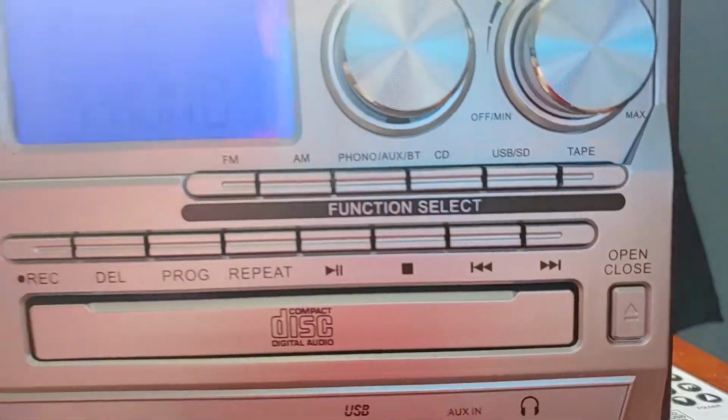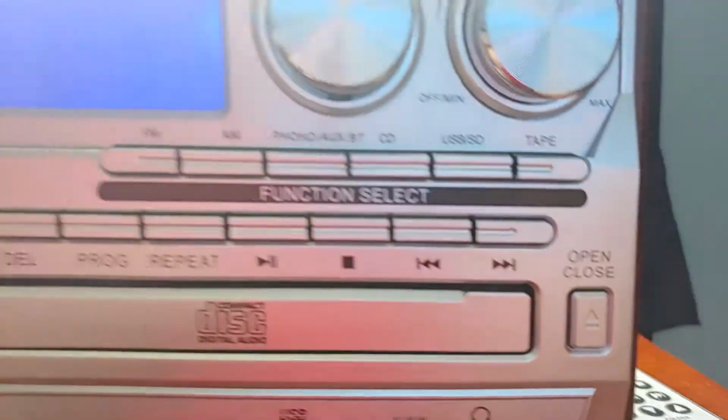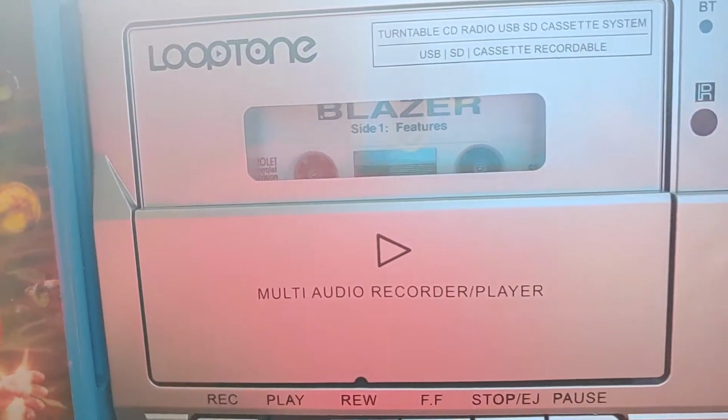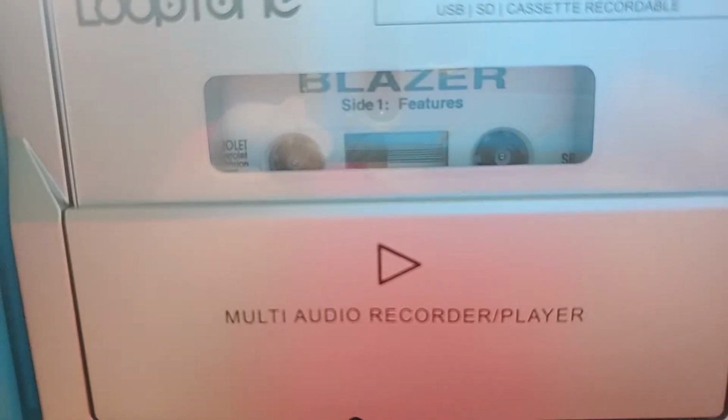But anyway, I've played some tapes and I've recorded some before. We're not going to have this set to phono, so let's set this to tape. I've set the volume. Let's play it. I mean, it's playing good. Here it is, everybody, the Blazer tape.